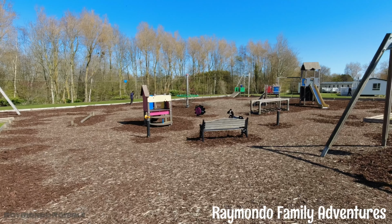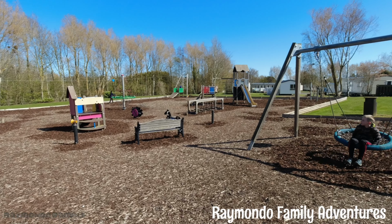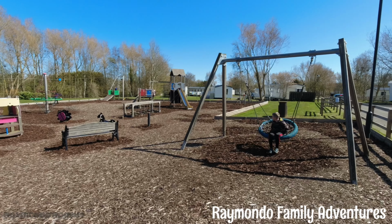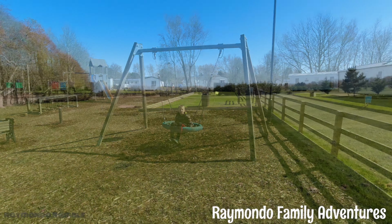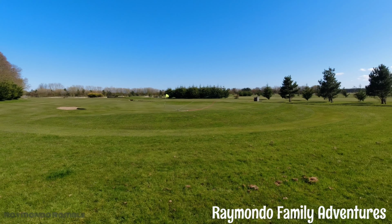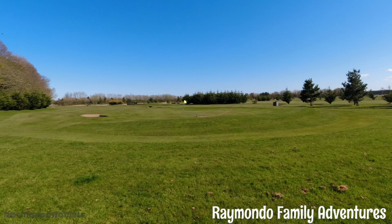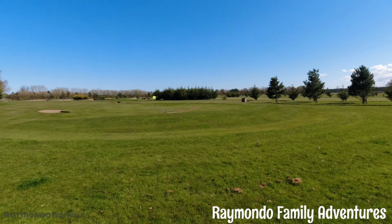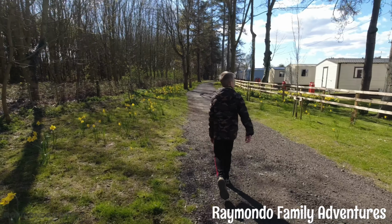Shame you can't walk from the golf area. There was one person playing golf, wasn't there? There was one person through the trees.